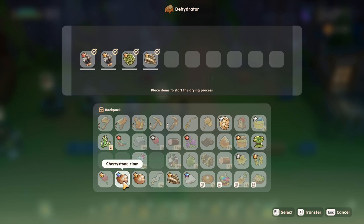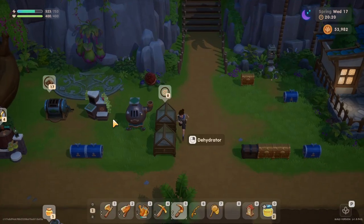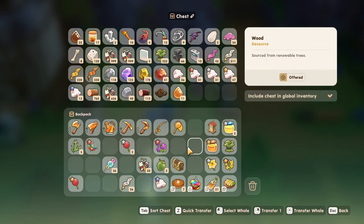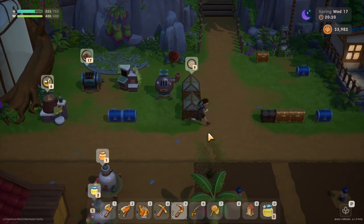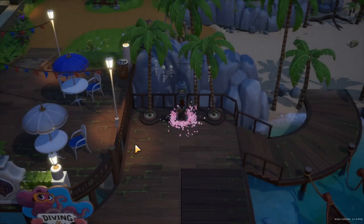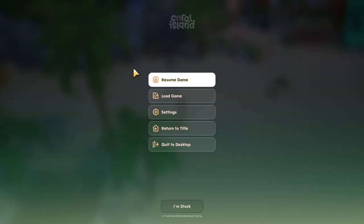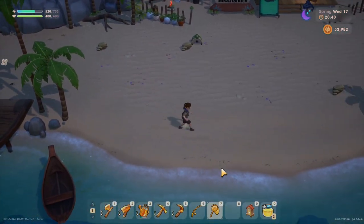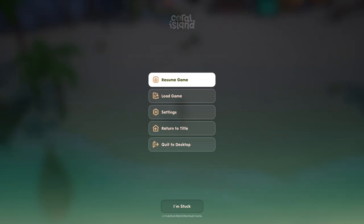Let's see. All those things. Why am I carrying all these building materials? Still carrying, I should say. Now that that's done, let's just give a little more time. That might be an actual widow spider. Hang on. I've gone and clicked something I shouldn't.